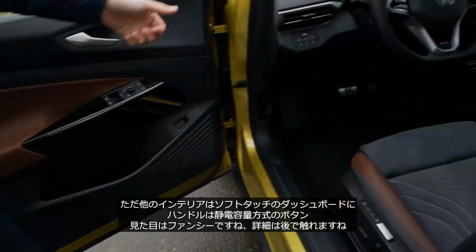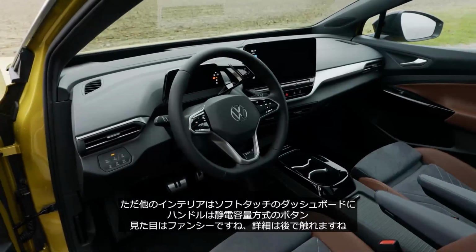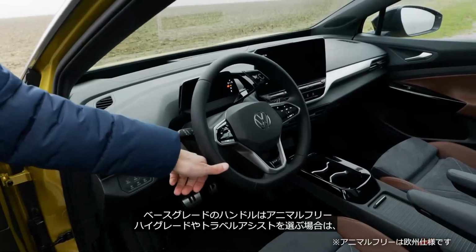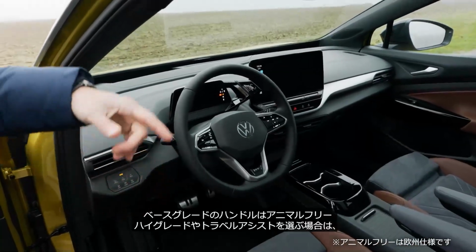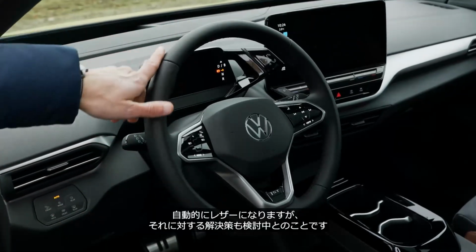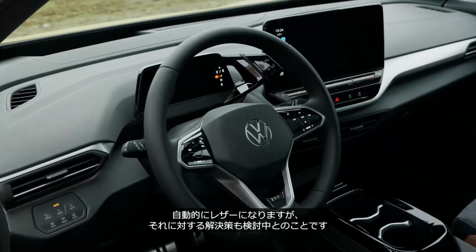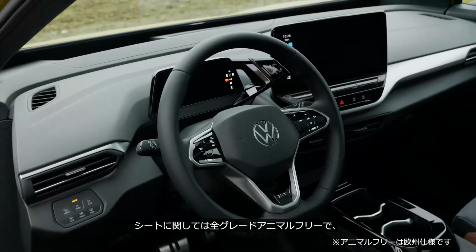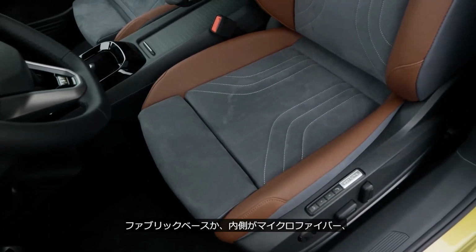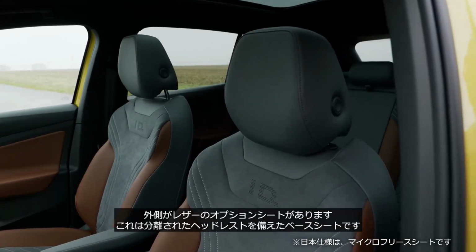However, the rest of the interior, soft touch dashboard, steering wheel looks fancy with these capacitive buttons, but more to that soon. In the base version, the steering wheel would come animal free. If you go for the higher trim version or the travel assist, then it automatically comes in animal skin wrap. However, they're also developing an alternative solution to that. As for the seats, they always come animal free in all versions, either fabric base, or then this year the option with microfiber on the inside and leatherette on the outside.